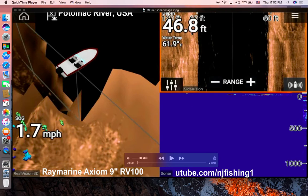I'm traveling, the water depth right now is 46.8 feet. Water temperature 61.9 degrees, a lot warmer than a few weeks ago. My kayak, a Native Slayer Propel 10-foot kayak, is traveling at a speed over ground of 1.7 miles per hour. So let's go.